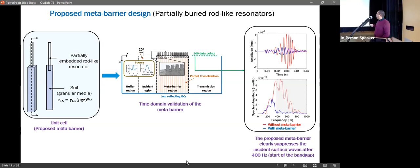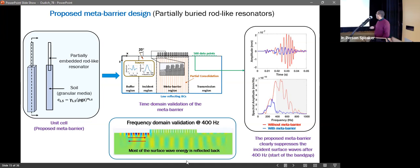and reflect them or deviate them to the bulk. So this is an example of 400 Hertz, but this can also be scaled up to target very low frequencies, the frequencies of seismic waves.